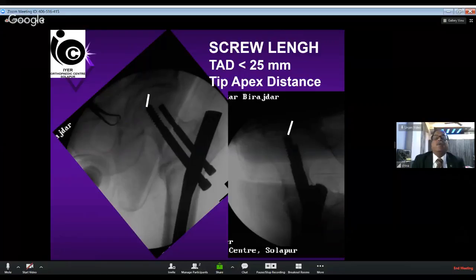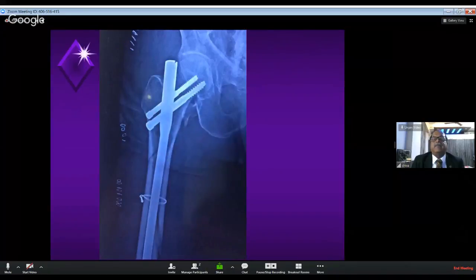The inferior screw should be subchondrally placed and the tip apex distance, like a DHS, should be less than 25 millimeters in both AP and lateral pictures. But friends, we measure the tip apex distance from the fovea centralis. But as you can see, in a two screw system like PFN, our most important screw will be inferior. The cervical screw is inferior, so the distance from the fovea centralis becomes long. If you measure the TAD in this case, it will be measured much more than what it actually is. Hence, we should not measure the tip apex distance for an inferiorly placed screw from the fovea centralis, but it is better to measure from the subchondral bone.